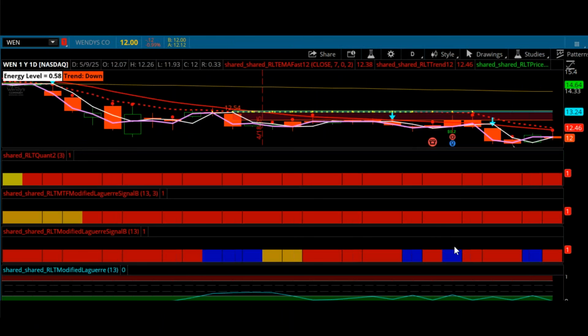This was Wendy's. This was another one. Again, see how Wendy's is blue here, and it goes to red. The institutions are selling it. They've been selling the heck out of it on the multi-time frame momentum. So you take it right here. We just took it overnight and get out.